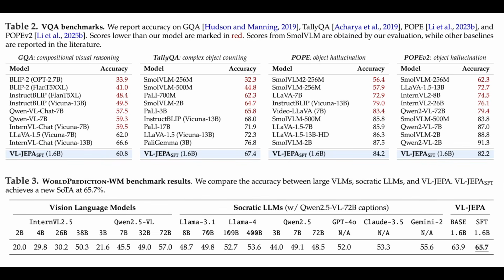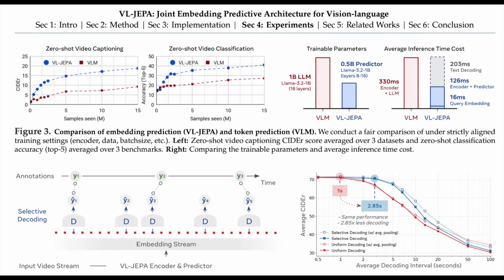The system is always tracking meaning, but it only spends compute on generating language when it's absolutely necessary. And the numbers on that are pretty wild. They are. This strategy cut down the number of decoding operations by about 2.85 times, with basically no loss in the overall quality of the output.